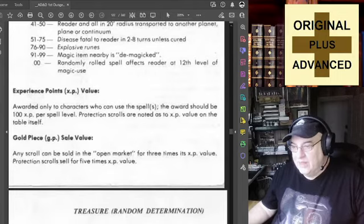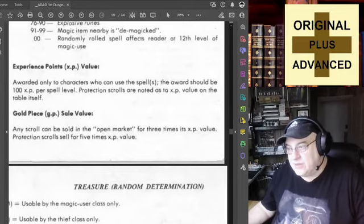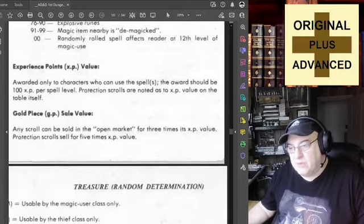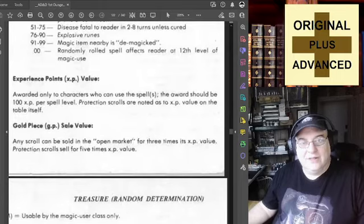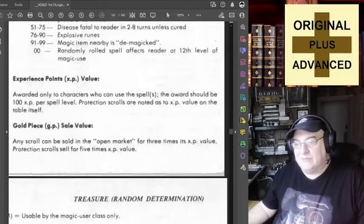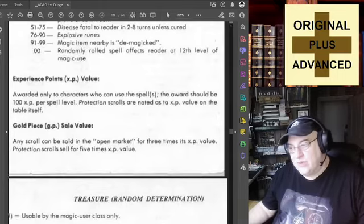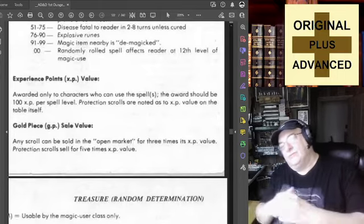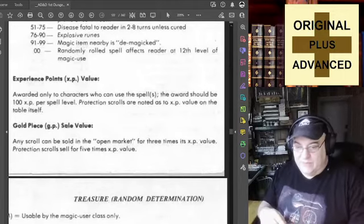We should go over this though, because it's part of it, really. Experience point value. This is regarding the scrolls, awarded only to characters who can use the spells. The award should be 100 XP per spell level. So if you get a scroll with 5 spells and they're all 5th level, 2,500 experience, but just for the person who can cast them. Now, here's a question, and this is one of those you would have to adjudicate if you were a DM type of questions.